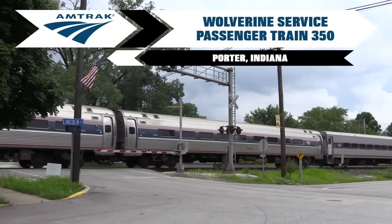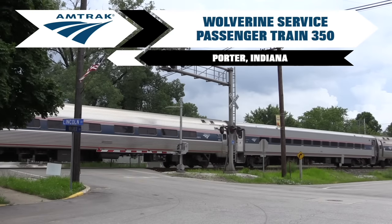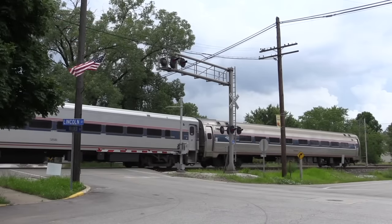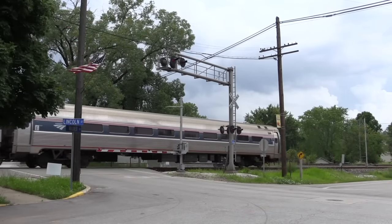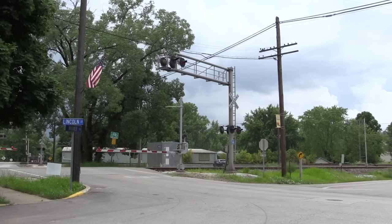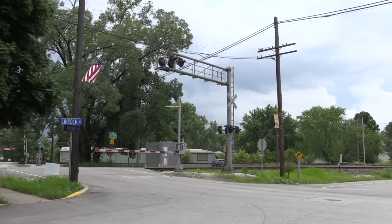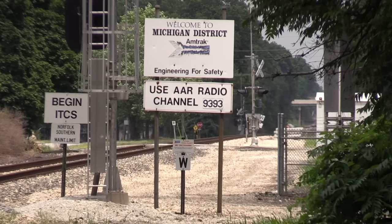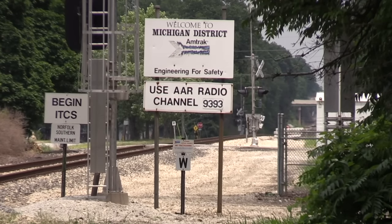Porter, Indiana is where the Amtrak Michigan Line connects with Norfolk Southern Chicago Line. On July 3, 2018, we visited the area to record several Amtrak trains taking the connection at Wagner Road. When exiting the Chicago Line, Amtrak trains operate on ITCS-governed rails between Porter and Kalamazoo.